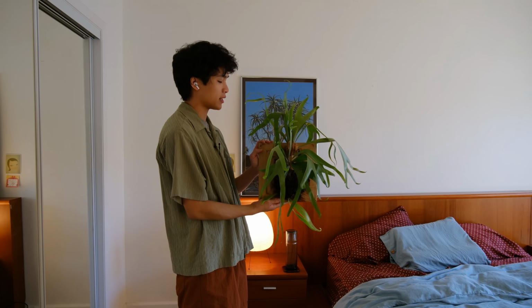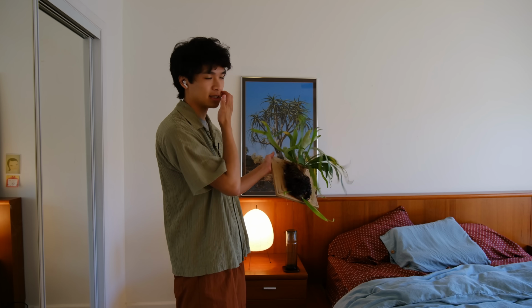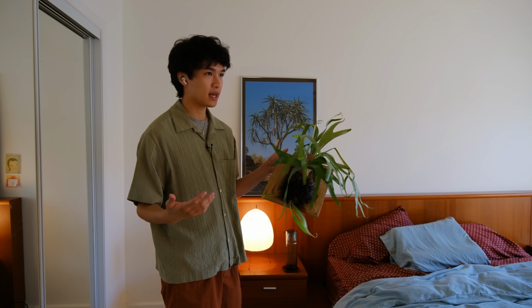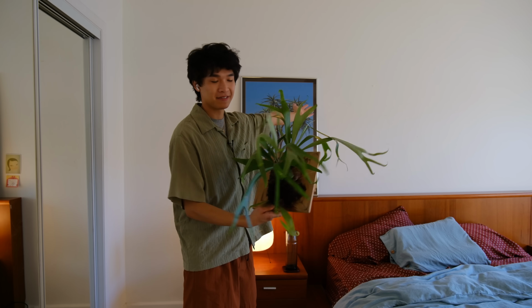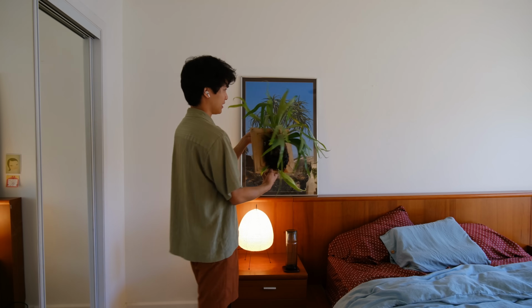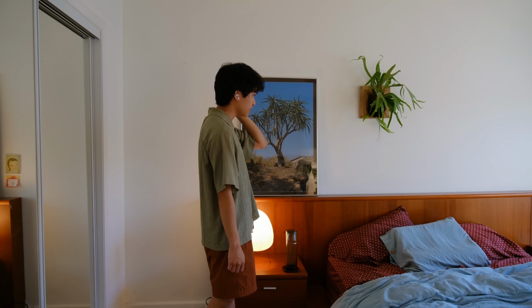This is my Platycerium bifurcatum. It can do really well in lower light situations. Ideally, it would receive more light, but it's been growing in my room on this hook for over a year, so I think it'll be fine there. I don't know how it'll look though. Let's see. It looks cool, but kind of random.